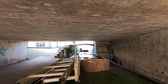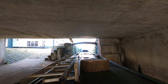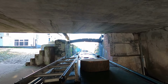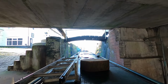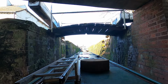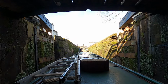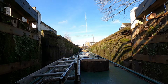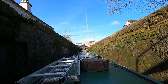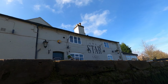Once again, I can't jump off the boat here and take the rope up with me, because there's no gap in the bridge. Although it's one of the old gap type bridges, there's no gap in there. And the handrails, the newer handrails that have been put on top, have no gap for them either. So there's no way of actually taking a rope up through. Once again, the lock ladder's at the wrong end of the lock for me. There's only one lock ladder. And there is the Star Pub.